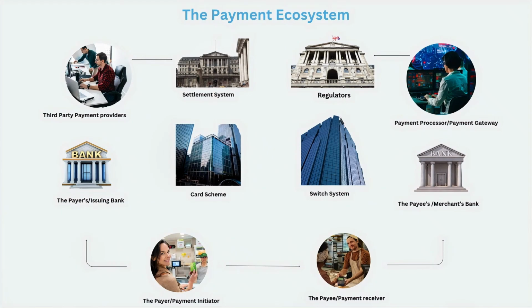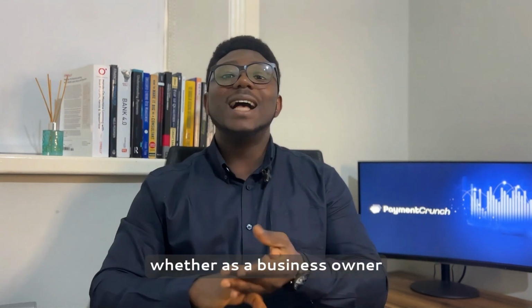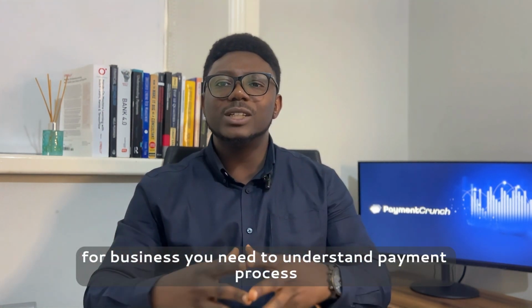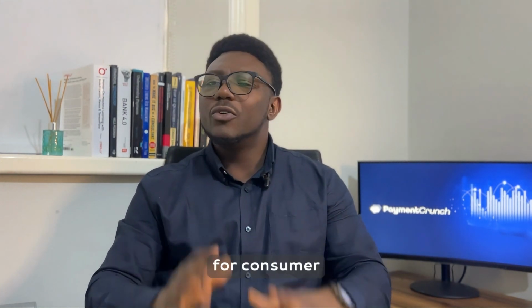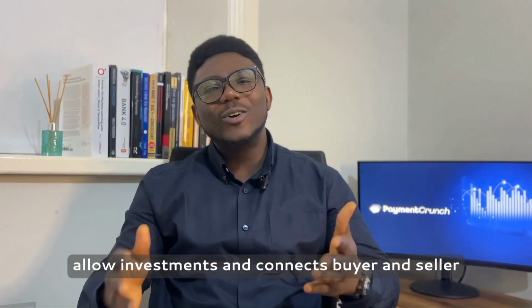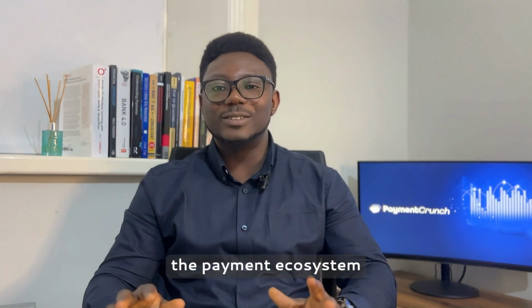How does any of this matter? Understanding how payments work can help us make better decisions, whether as a business owner or just a consumer. Everybody makes payments, and it is good to understand how payments work. For business, you need to understand the payment process to ensure that payments are received on time, adequately, and are safe. For consumers, you need to understand that the money you are sending is going to the right place at the right time. For the economy, payments are the backbone of commerce, facilitating trade, allowing investment, and connecting buyers and sellers globally. We've only scratched the surface of the payment ecosystem.